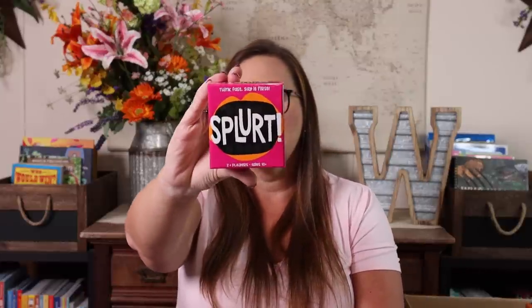We also have Splurt, which is a quick game where you're going to name something. So you get a category, for example, a song title that ends in E, and whoever can yell it first gets that card.